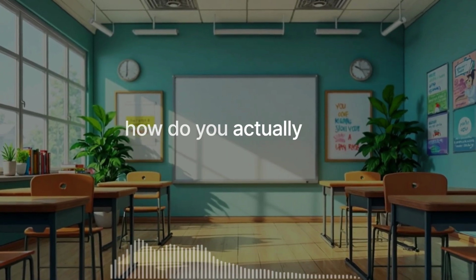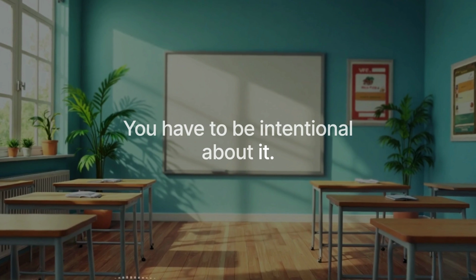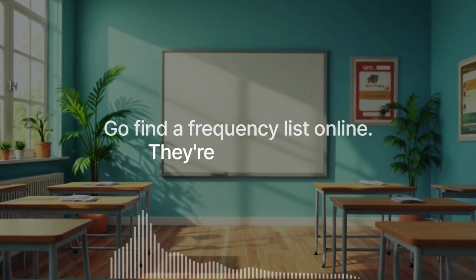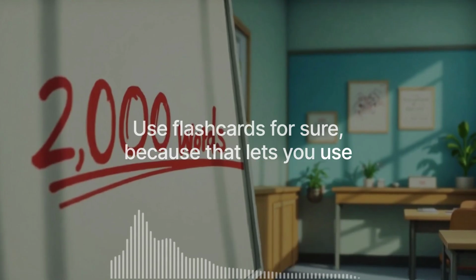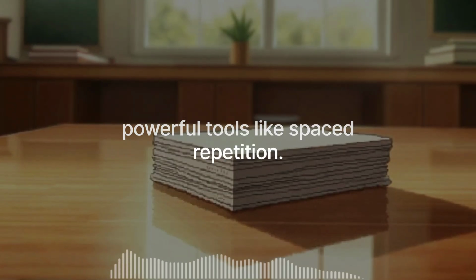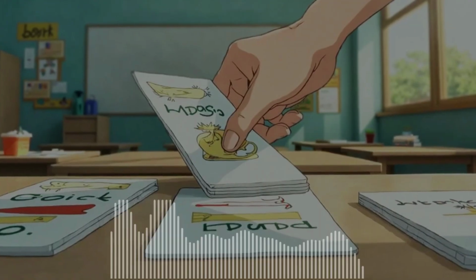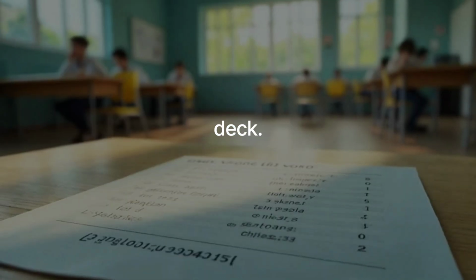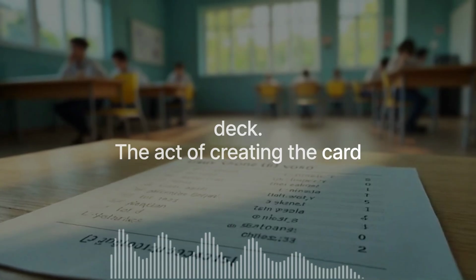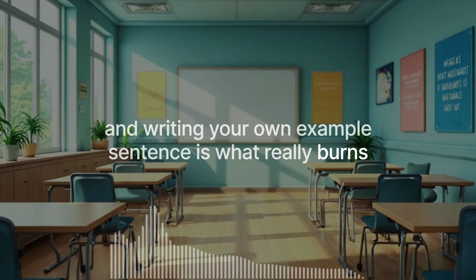So, how do you actually learn them? You have to be intentional about it. Go find a frequency list online, they're easy to find. Use flashcards for sure, because that lets you use powerful tools like spaced repetition. But here's the crucial part. Make your own flashcard. Don't download a pre-made deck. The act of creating the card and writing your own example sentence is what really burns it into your memory.